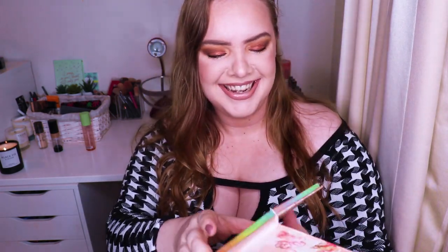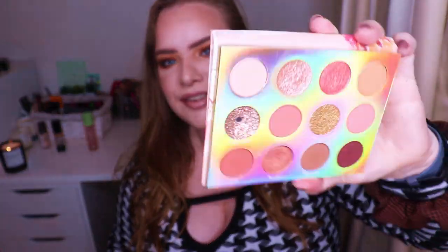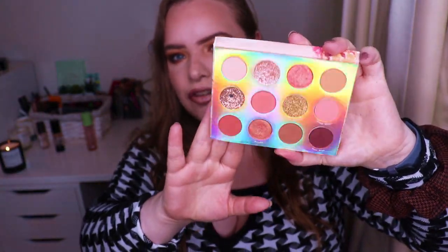How many dates did I go on? Not many. No, I'm messing. But no, I absolutely love this palette. I'm sorry that it's reflective, but it's just so beautiful. And I remember putting this on and trying to put on a winged eyeliner and then hoping that he would notice, but he didn't. So I noticed.